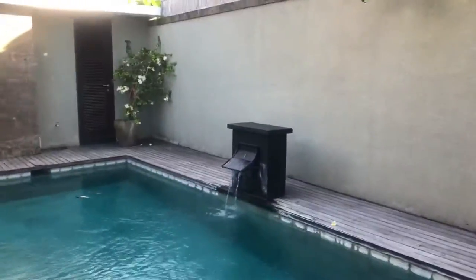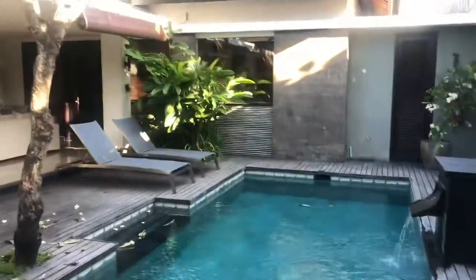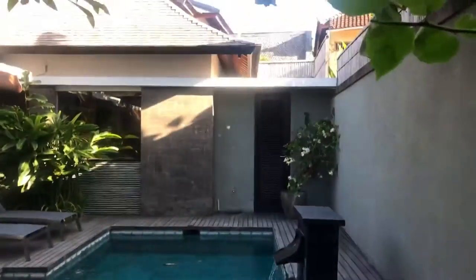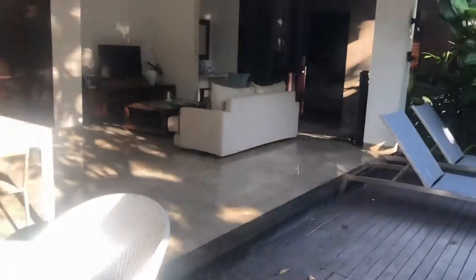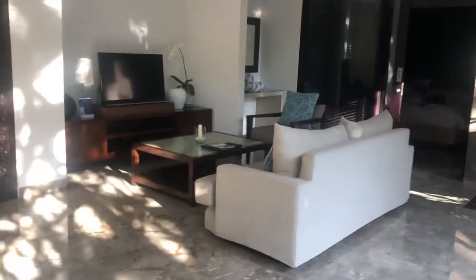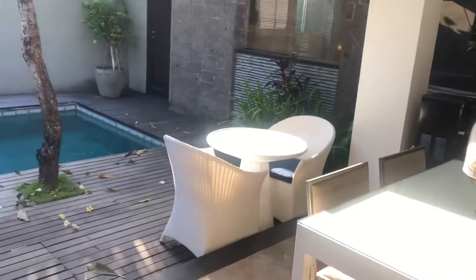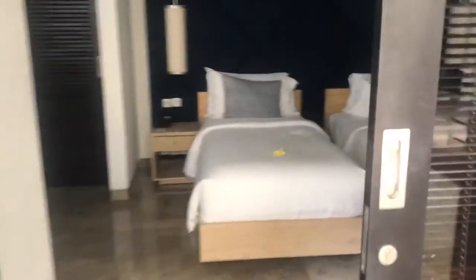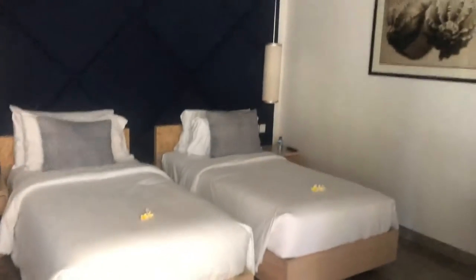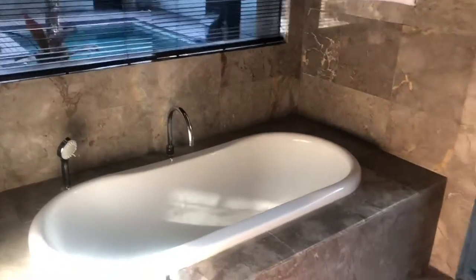But if you've always dreamed of staying in your own pool villa, here it is. And what's really cool is you can stay here with friends or family because it's fully self-contained. So you have your own lounge area, you've got a fully equipped kitchen, dining, little coffee out there, little relaxation. And if you have friends or kids, super cool, two single beds, villa 58.